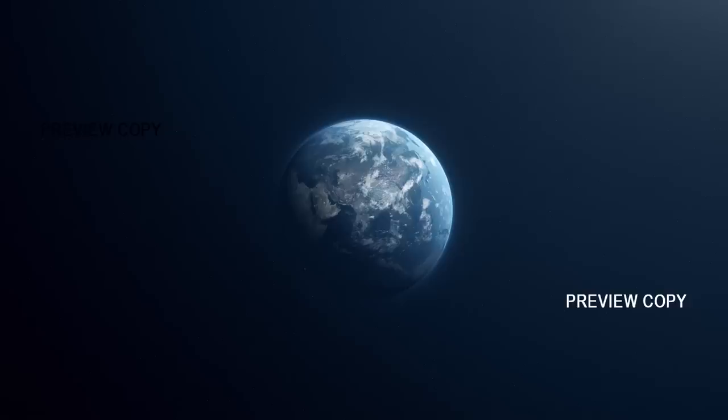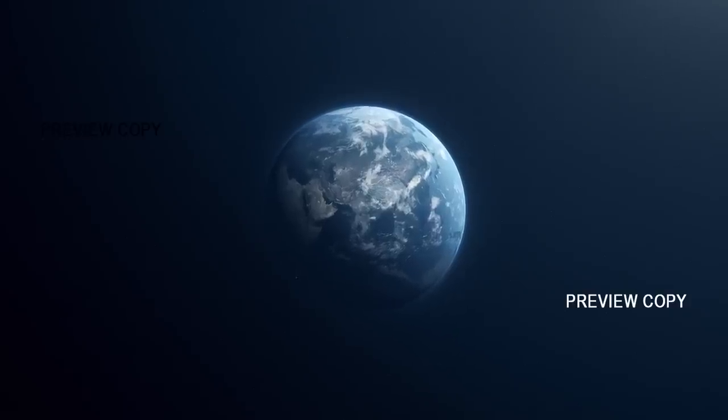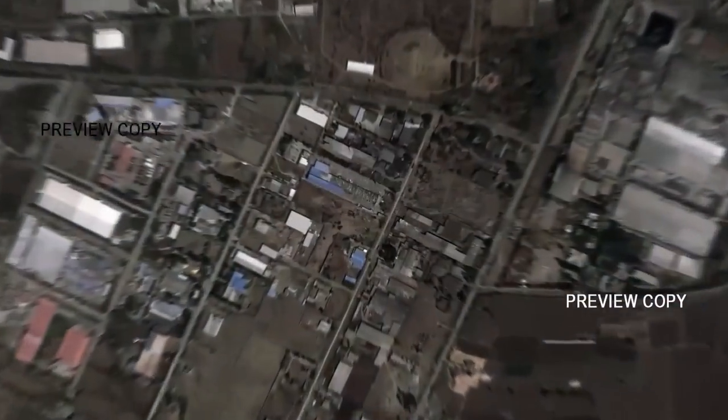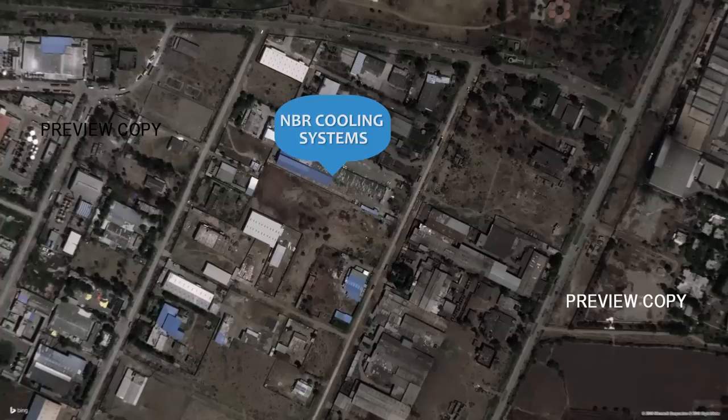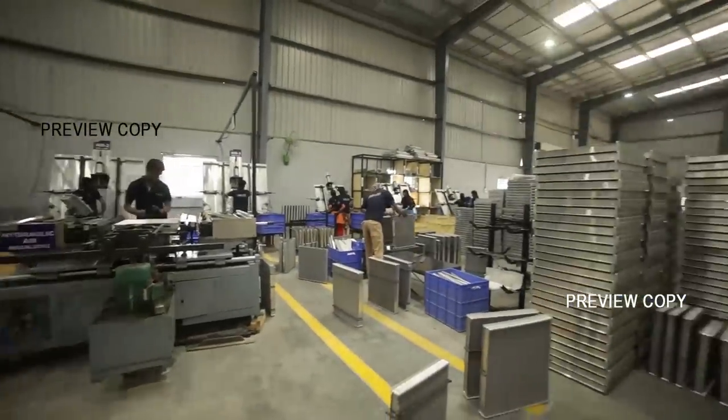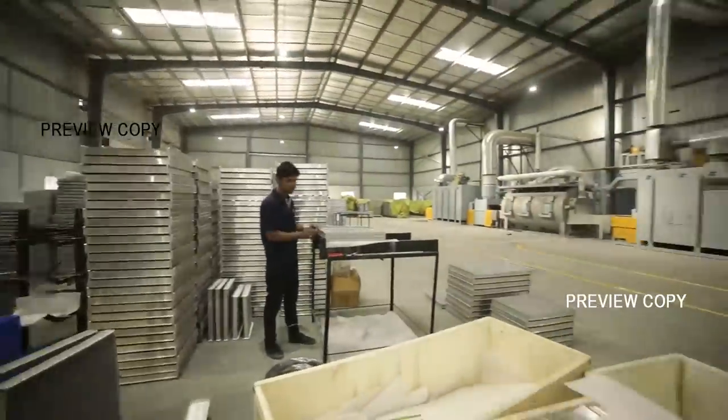With a history of consistent growth and innovation spanning over three decades and three generations, NBR is one of the most reputed names in the industry. Their reputation for quality is hard won, and it is a legacy that they always live up to.